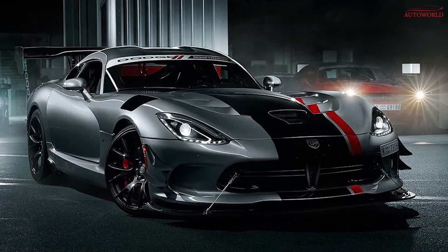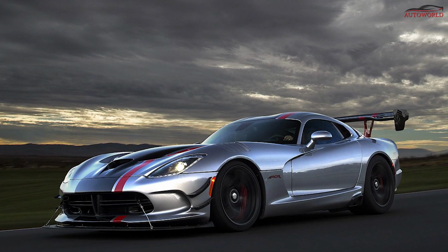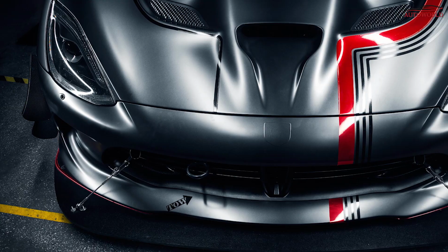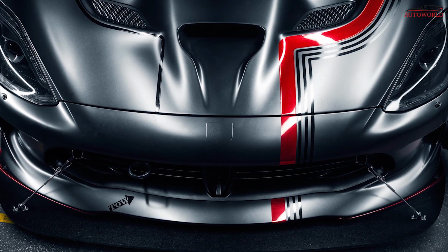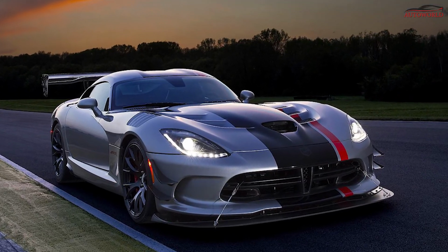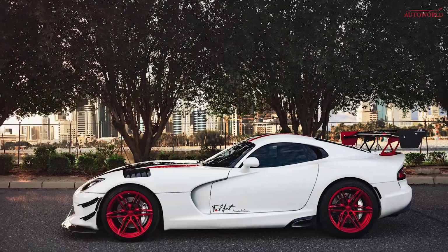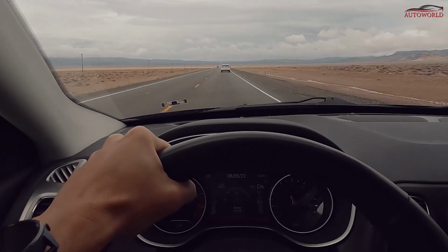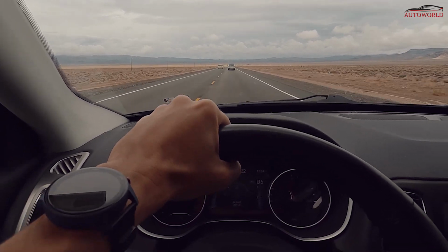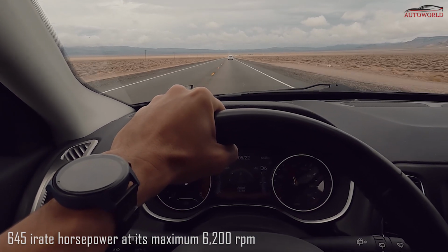Before it was eventually discontinued in 2017, the Dodge Viper had enthralled motorheads for more than 20 years. The 2016 Dodge Viper ACR was one of the most potent variations, but there was no way that this American sports vehicle would simply disappear into obscurity. With a plethora of aero improvements and a massive wing for maximum downforce as it attacked curves, this performance car was a beast on racing tracks. It did not let us down when it came to power either. A big 8.4-liter V10 crammed under the hood produced up to 645 irate horsepower at its maximum 6,200 rpm.